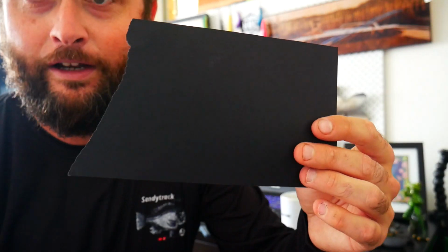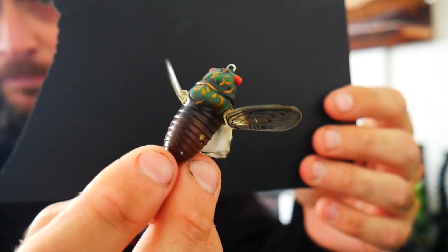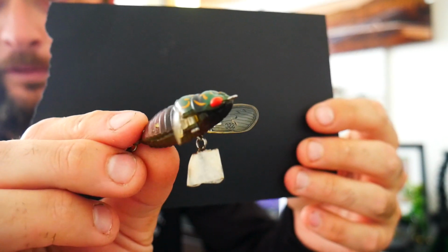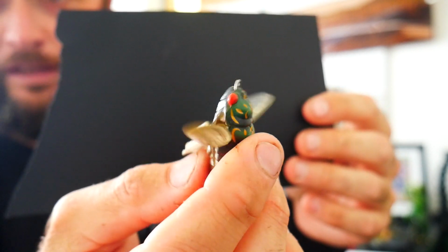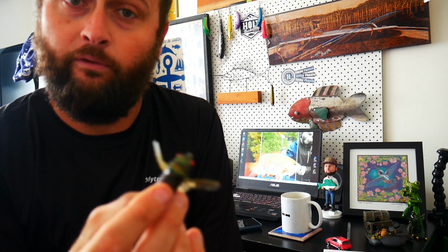My favorite cicada lure of all time, and probably all of you viewers would agree with me, it's no surprise, is the Tiemco Soft-Shelled Cicada. Now these things are absolute dynamite. They are a little bit more expensive, around the $25 mark, but the technology that you get is definitely worth it. This is why you pay more money for good quality lures, because they put a lot of technology into making them. They'll give them to a bunch of pros.